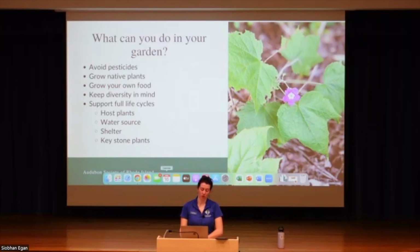Yeah, so they pollinate. They evolved with the squash plants in North America, and they have a little special bond. And like we said before, supporting the full life cycle of plants, having those host species, having a water source, making sure you're not destroying the shelters that they need, and focusing on keystone plants.